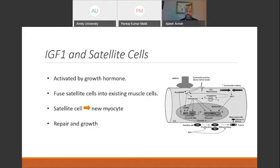The satellite cells fuse into the existing muscle cells and are usually used for repair and growth of this muscle fiber, meaning with high intensity training there is muscle breakdown. At that time, through this activation of growth hormone and mTOR pathways, the satellite cells are mobilized. They fuse to the existing myocytes and form thicker myocytes, and it also helps in repair and growth.